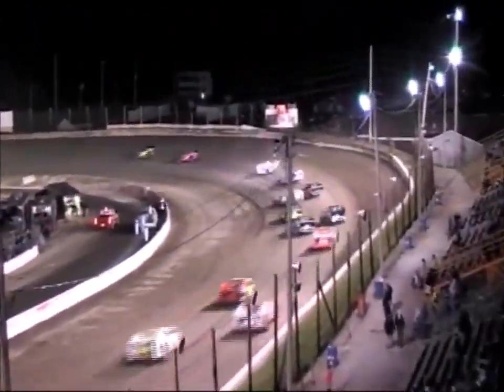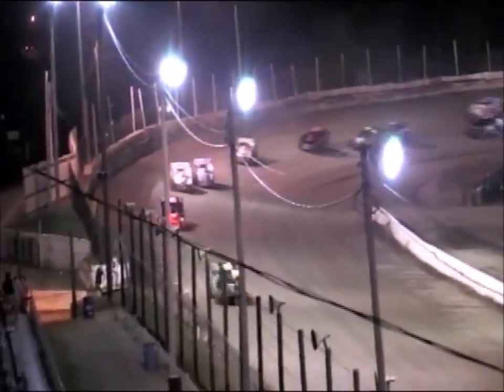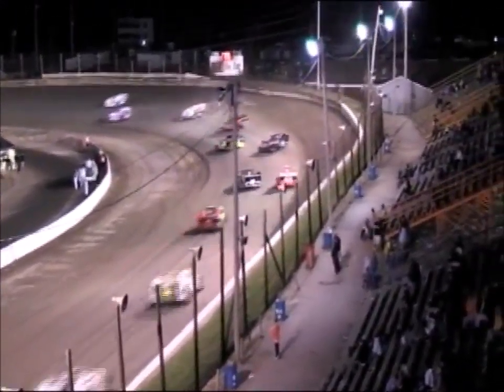Got a couple of 2-car battles back there behind him. Right now we got a side-by-side battle back there for 5th spot as Cody Hunt rides there in 5th. Chris Lynch right there with him as they make their way down into turn number 3. Hunt now separates himself from Chris Lynch and lets Chris Lynch inherit a battle with John Miller back there for position. Miller trying to close on Lynch. Rocky Warner just behind him. Connor Cleveland starting to make some noise.